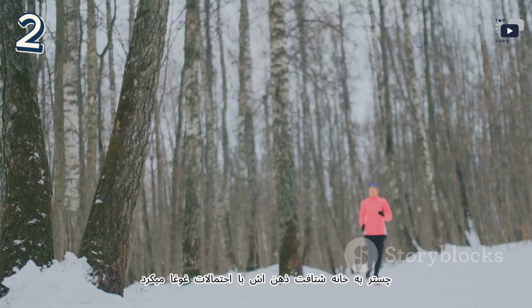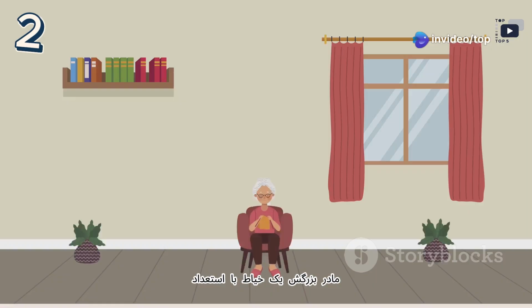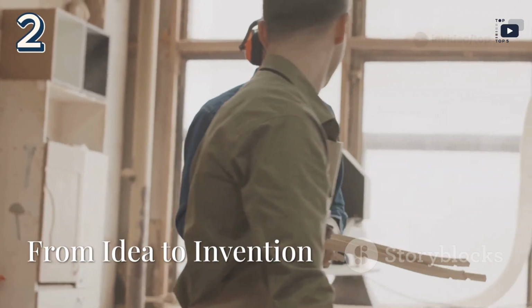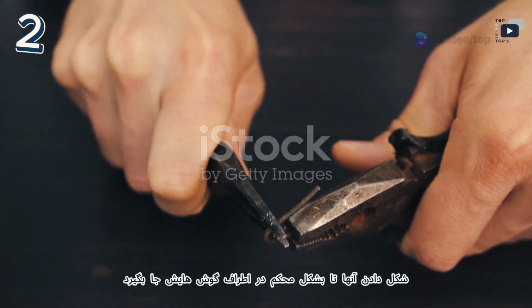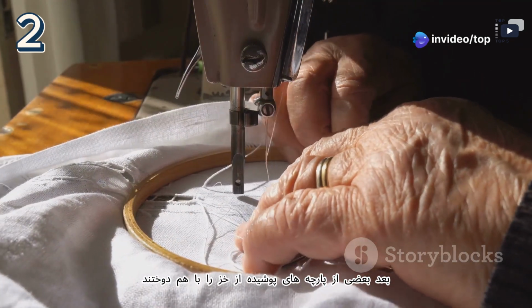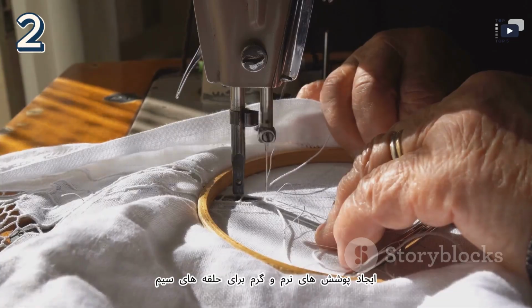Chester rushed home, his mind buzzing with possibilities. He found some wire and asked his grandmother for help. His grandmother, a talented seamstress, was intrigued by his idea. Together, they got to work. Chester bent the wire into 2 loops, shaping them to fit snugly around his ears. His grandmother then stitched together some fur-lined fabric, creating soft and warm coverings for the wire loops.